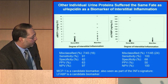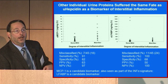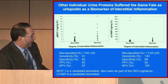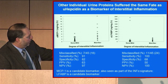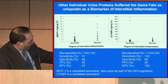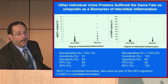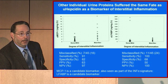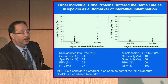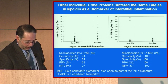Now, in terms of the omics field, neither one of these, urine MCP1 or urine LFAB, were discovered via a proteomic approach. Rather, this was a candidate approach that we had done previously in our laboratory. MCP1 was pretty good in separating, but still had a 16% misclassification. And just to remind you, MCP1 is part of the interferon alpha signature. LFAB is liver fatty acid binding protein, and of course, like many things, it's made not only in the liver, but in the proximal tubules of the kidney, and is thought to be an injury marker. And so we, as a best guess, thought this might be relevant as well in interstitial disease. And you can see here there's considerable overlap.